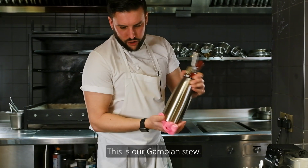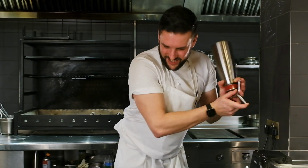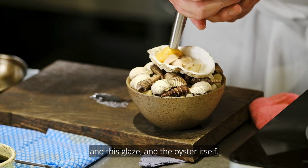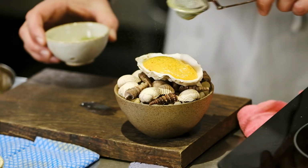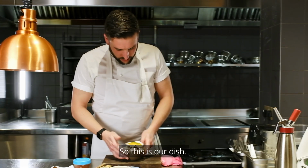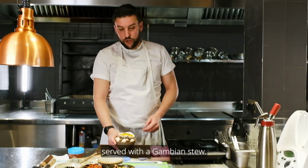This is our Gambian stew. Rich in onions, tomatoes, all packed with umami, and this glaze and the oyster itself. Straight over the top. And then with all the cucumber skins left over, turn them into a little powder, put it on top so nothing is wasted. So this is our dish. It's a Carlingford oyster cooked over coals, served with a Gambian stew.